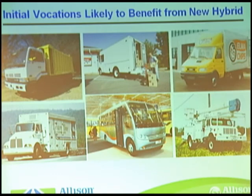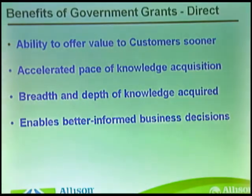And then at the lower right is also a typical utility bucket truck. Folks who might want to drive to a job site, park the truck, shut the engine off, and then operate the boom and bucket without having to have the engine run the entire time. And so there we'll be able to draw the energy from the battery and help with that operation.